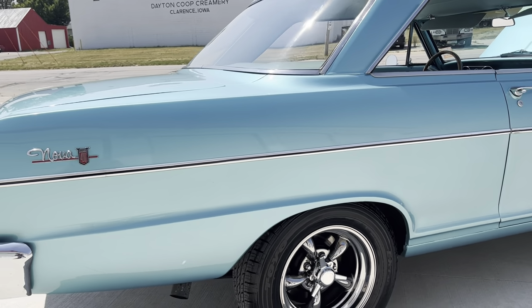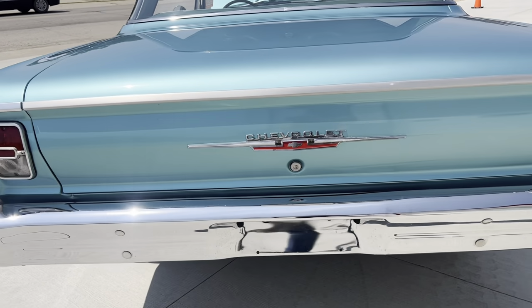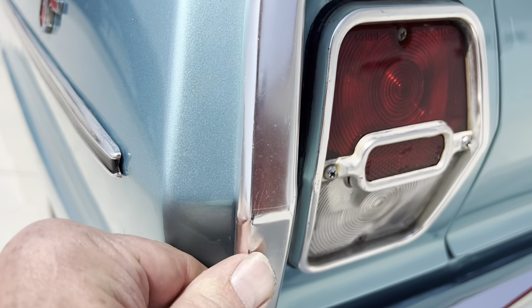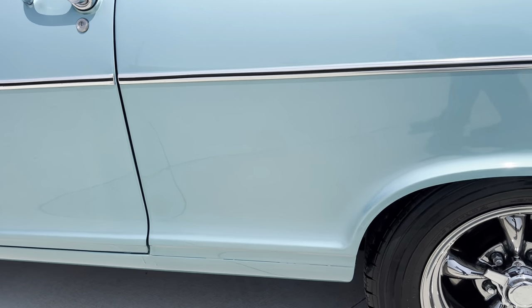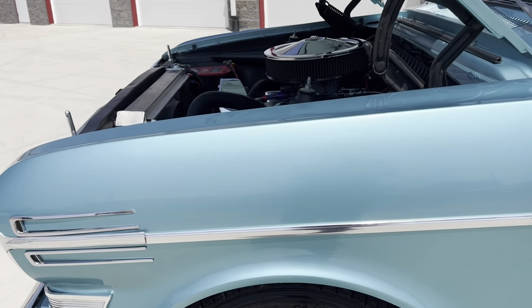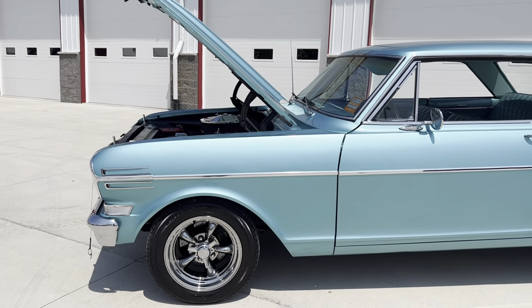Very nice little car. The chrome, the bright work on the car is very nice. Couple little scuffs here and there on the bright work, but down the bottom of the car, super nice, very clean. I don't see any bubbles or blisters, nothing popping through on this car. It is a show quality car. It looks, runs, sounds great.